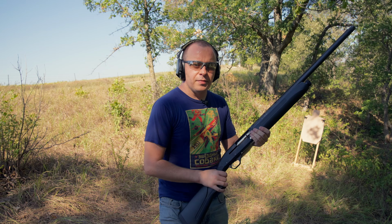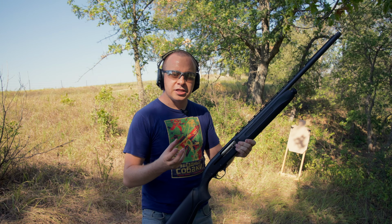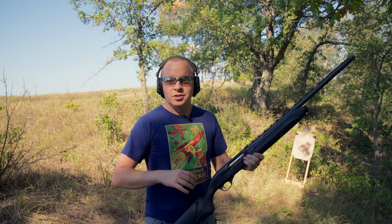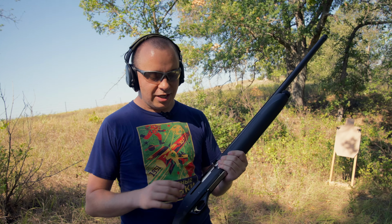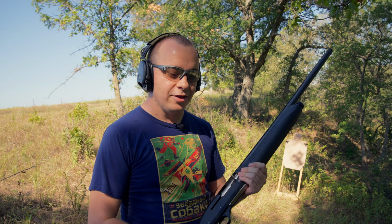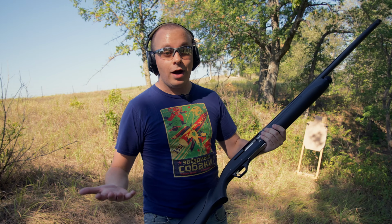One interesting thing about the Browning A-5, it has some recoil rings in there that you have to adjust depending on the type of shot you have. So one negative of the Browning is that if you want to go from birdshot to slugs, you have to sit there and change the internal recoil system so that it can handle it properly. The nice thing about the Baikal is that it requires none of that.